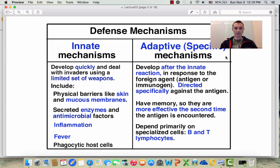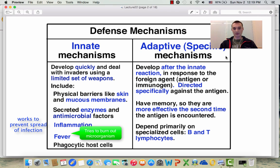our own cells. The second defensive mechanism in the innate immune system are secreted enzymes and antimicrobial factors. Then there's inflammation, fever, and phagocytic cells. The adaptive immune system develops after the innate mechanisms break down, and these are directed, very specific responses, and we'll get into those in just a few minutes.